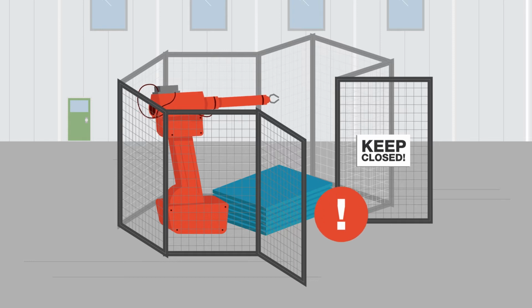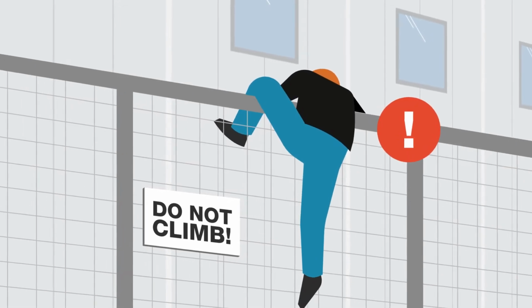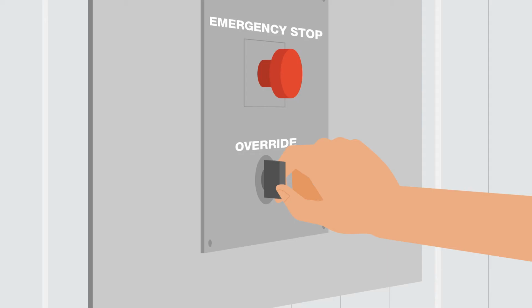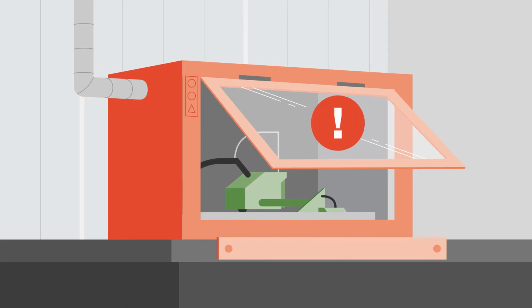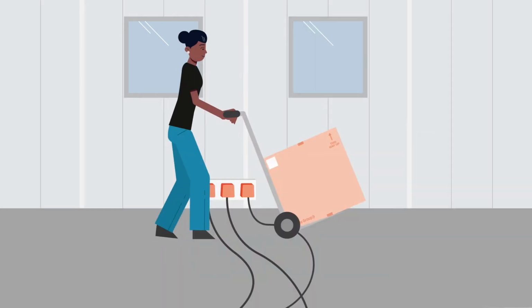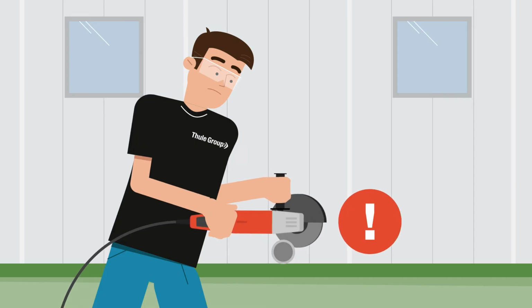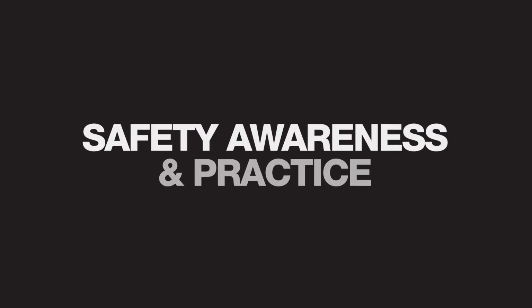The primary causes of workplace injuries come from the following situations: removing safety grids, climbing over security fences, removing parts of a security fence, bypassing safety locks, removing safety covers or guards, using a tool on an unsecured object, leaving a tool cord in high-traffic areas, and moving cutting tools towards the body instead of away from the body.